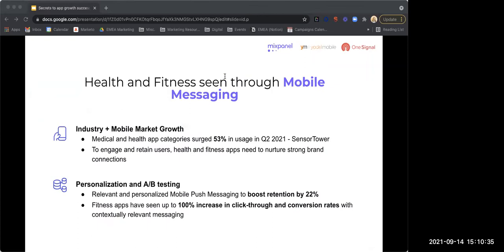And specifically within the health and fitness app categories, there's been a huge increase in usage, 53% in fact, in 2021 alone. And the growth in both industry and app usage has led to a need to engage more personally with users in order to build strong and loyal connections. And by sending more relevant messages through OneSignal, we've actually seen a boost in retention of up to 22% for fitness apps, and up to 100% increase in click-through and conversion rates. Those are some pretty significant numbers that get growth marketers pretty excited. And personalization and A/B testing to find the right messaging are some of the most successful ways OneSignal can help you build strong connections with your users.